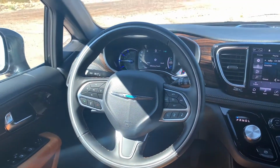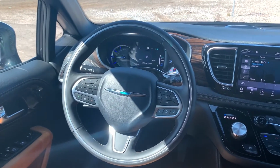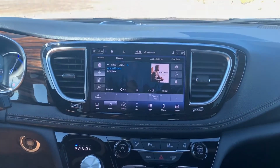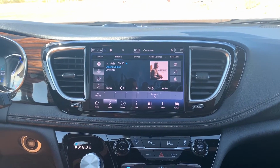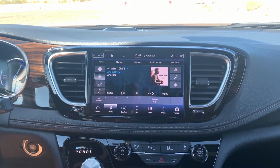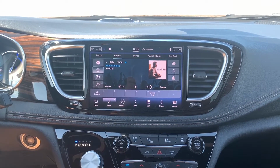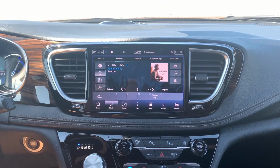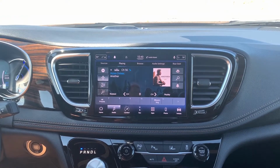So behind the wheel, you've got a 7-inch cluster in between the 2 main gauges. In the middle, there's a 10.1-inch screen with Uconnect 5. In fact, the 2021 Pacifica is the first FCA vehicle in North America to feature the new infotainment system. Some of the highlights of Uconnect 5 are that it's 5 times faster than Uconnect 4. You can have 2 Bluetooth connected phones paired with it at the same time. And it also has wireless Apple CarPlay, wireless Android Auto, and even Amazon Alexa.